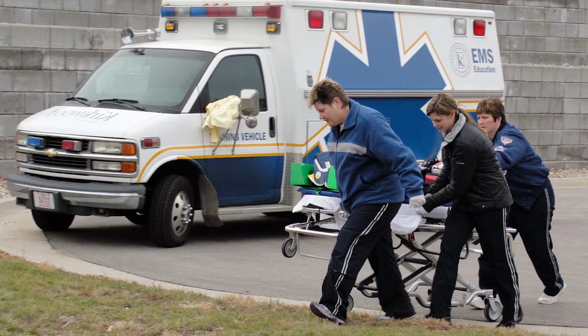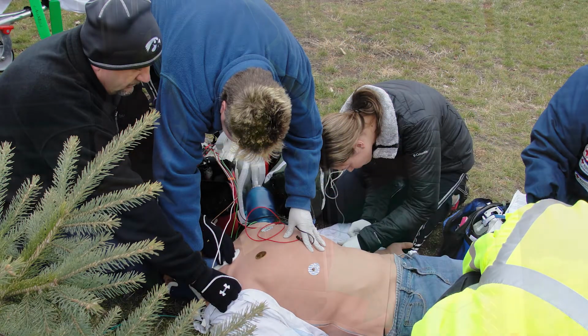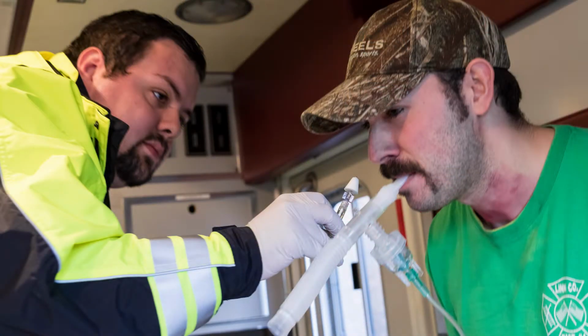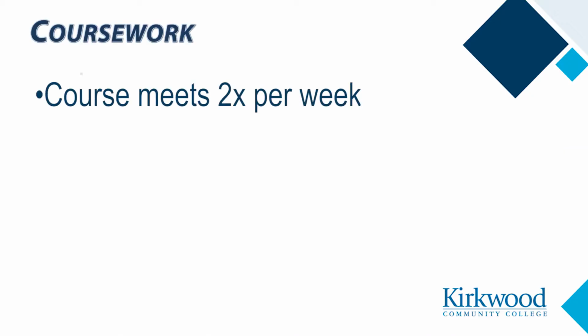Many individuals take this course for personal knowledge or to enhance their skills in marketability and other jobs. Skills include treatment of wounds and fractures, basic airway management, and automated defibrillation. Those who complete the course are eligible for the National Registry of EMTs testing at the EMT level and Iowa EMT certification. The courses usually meet twice a week for 12 or 16 weeks, depending on the term.